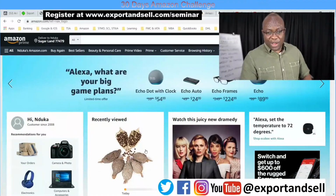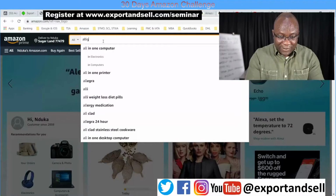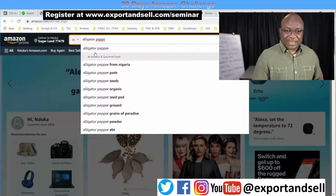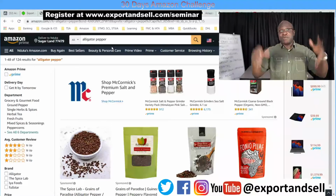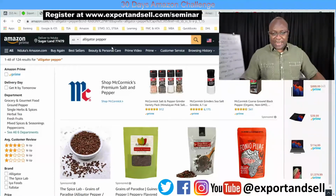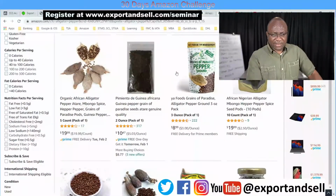I was just doing my research before this, and one of the things I typed was alligator pepper. I'm sure a lot of us know what alligator pepper is. That stuff that our parents used to eat with kola and stuff like that. Alligator pepper actually has some benefits, and look at it, you have this being sold on Prime.